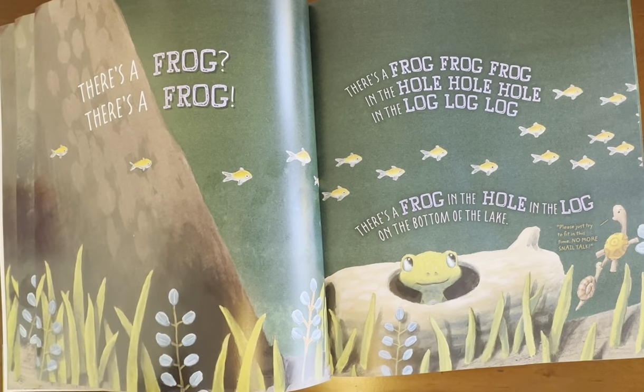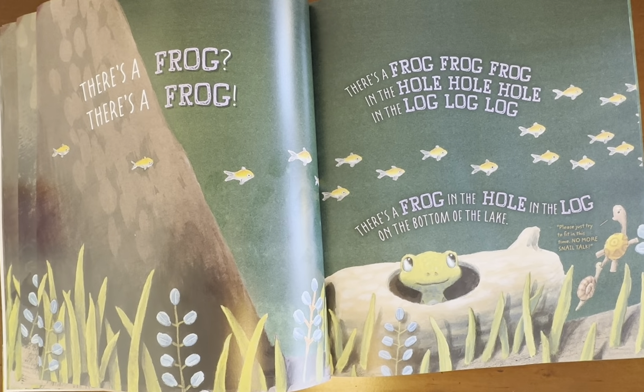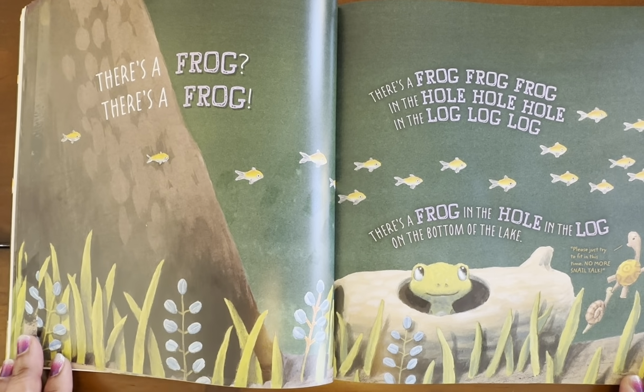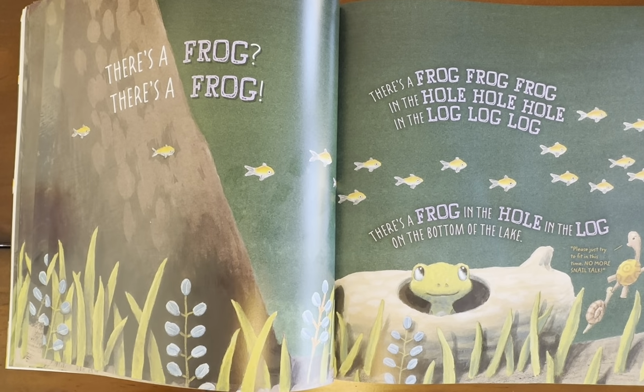There's a frog in the hole in the log on the bottom of the lake.